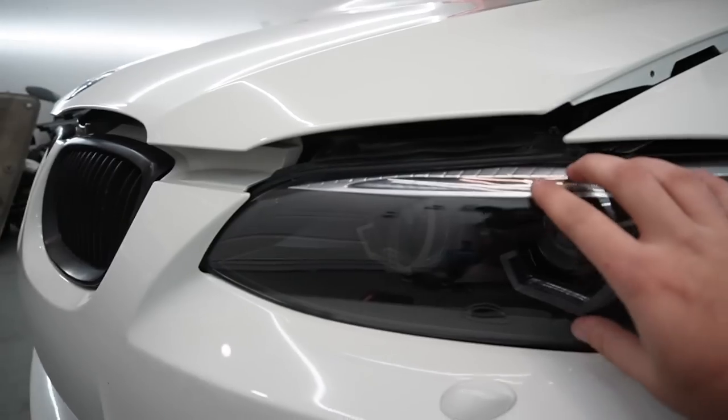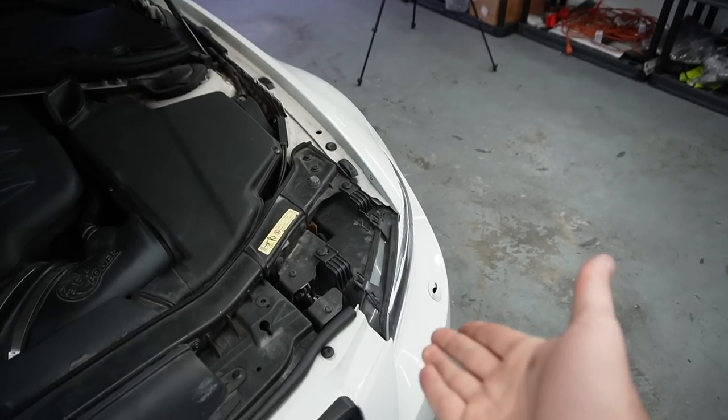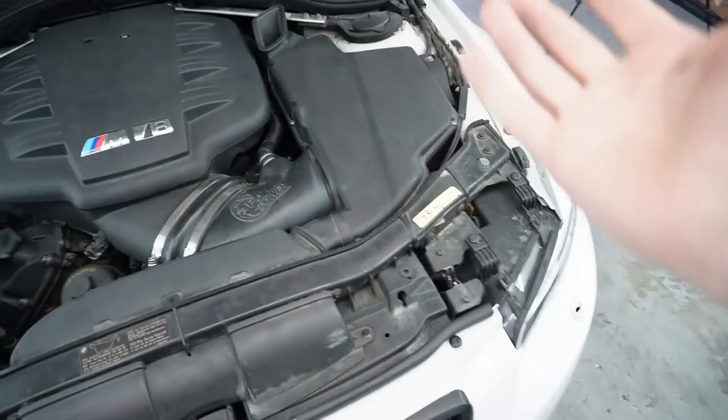These aftermarket headlights that some people might love, some people might not. They look good, it's just they're aftermarket, so I'm not a huge fan of them. Freshly polished, of course. And last but not least, we have the AFE intake right over here. I didn't actually have time to do an engine bay detail, but yeah, looks pretty good. Everything's there. The car is already smogged.